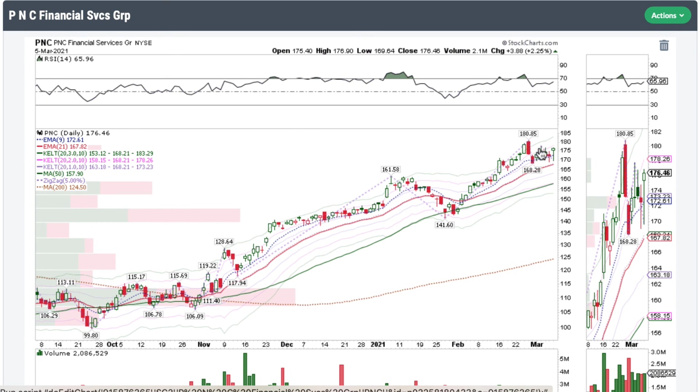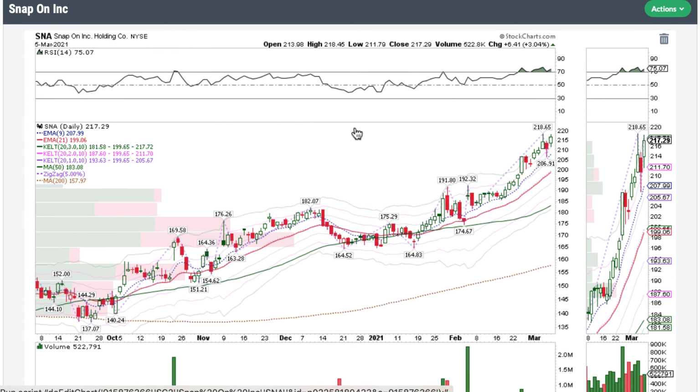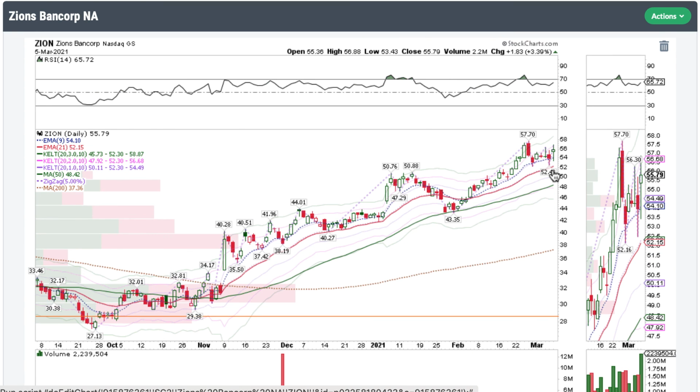PNC Bank looks like it's going to break out this week along with Citigroup, JP Morgan, Goldman Sachs, Morgan Stanley, Wells Fargo, Bank of America, all of them looking very strong. Parker Hannifin looking for the breakout, relative strength. Snap-on Tools looking for a follow through, nice bullish trend. Relative strength, very obvious. When the markets have been pulling back for 3 weeks, this one continues higher. Maybe we get another little dip to the 9 EMA. Looks like that keeps getting bought. And Zions Bancorp looking for a follow through.